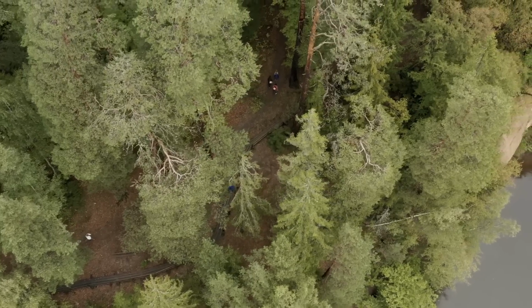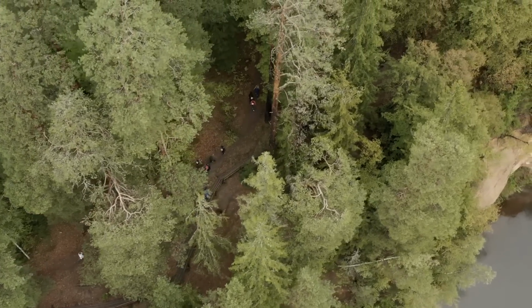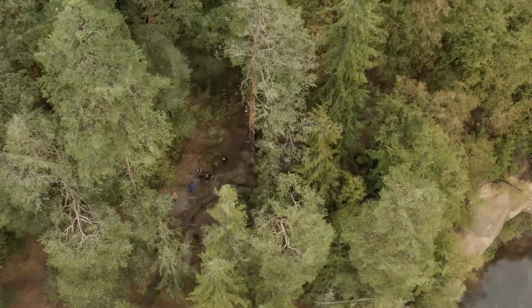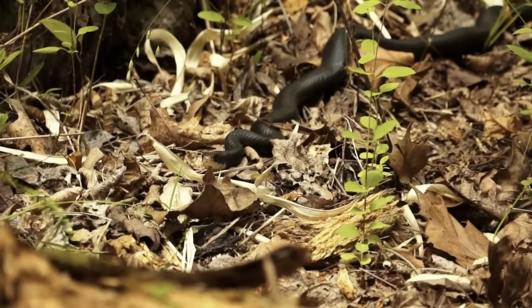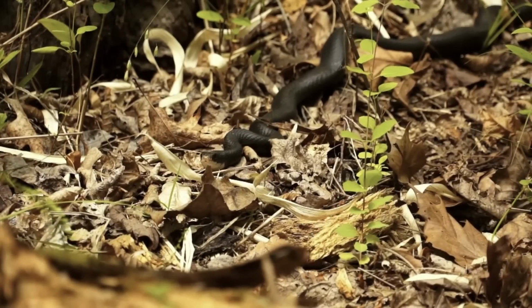So, next time you're out in nature, remember that you might be walking right past a hidden hunter, watching you from the shadows with a quiet, horrifying patience. Have fun out there.